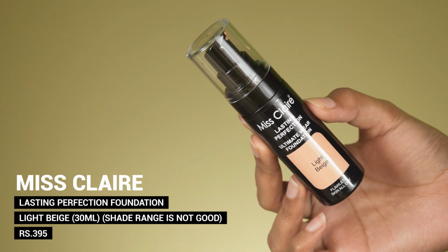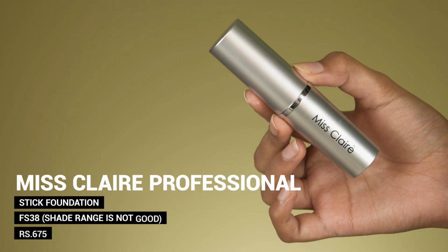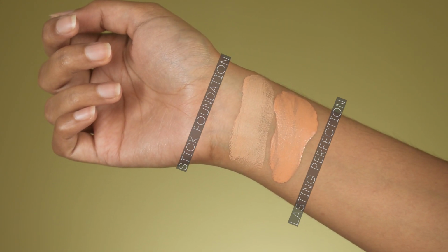So next they sent two foundations. Number one is the Miss Claire Lasting Perfection Foundation in the shade Light Beige, and number two is the Miss Claire Stick Foundation in the shade FS38. Since I have a green yellow kind of undertone and this shade has got an orange red kind of undertone, it's not gonna match me at all. However, I can use it as a blush maybe. But this stick foundation in the shade FS38 has got a nice yellow kind of undertone, although this also has a little bit of pink, but it matches me more than that one. As you can see, this is light, you guys, definitely, but I'm just gonna see how I can make it work.